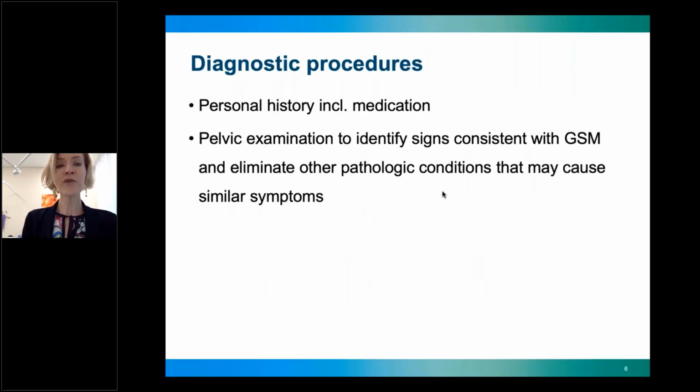The diagnostic procedures are so easy. It's just to take a personal history, including medication, because a lot of medication can also induce symptoms similar to GSM, such as antidepressants or antihistaminics, for example. So it's worth having a closer look at the medication list. And then, again very easy, we only have to perform a pelvic examination. So we do not need a huge amount of equipment to be able to diagnose GSM.